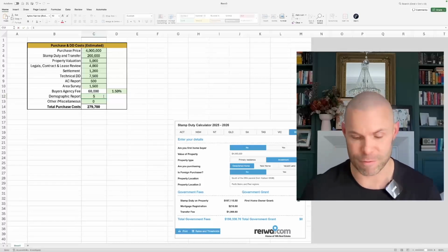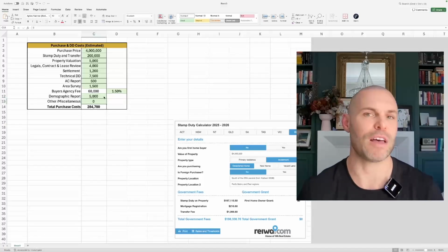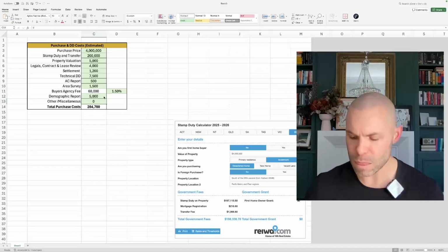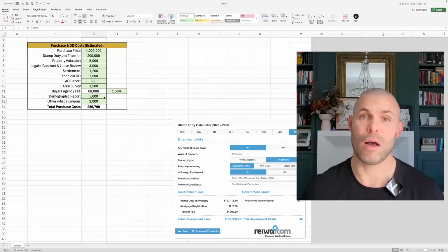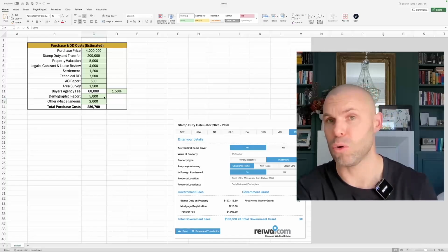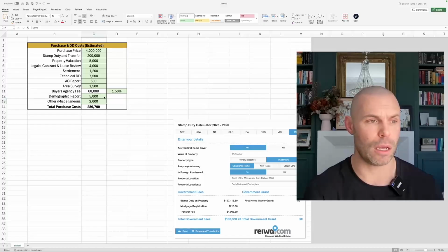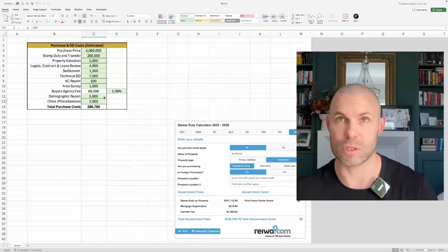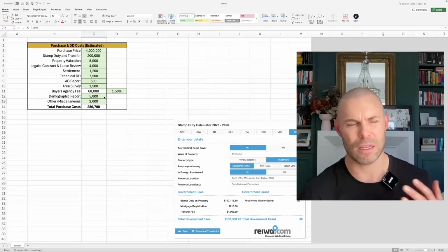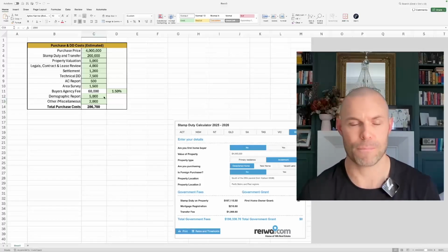That might be anywhere from $5,000 to $7,500, but let's just be safe. I'll just put in $5,000 as a rough guide. And then we might put another $2,000 in here for costs. And that could be anything from, I want the outgoings statement to be audited, or I want a particular contractor to give me an update on the lift, or I need to get a neighbor's report to understand the energy efficiency of the property. There are a number of things that could easily account for a grand or two on a $4 million purchase, right?